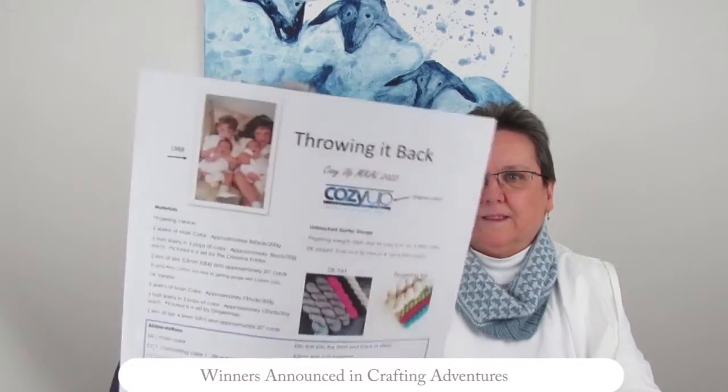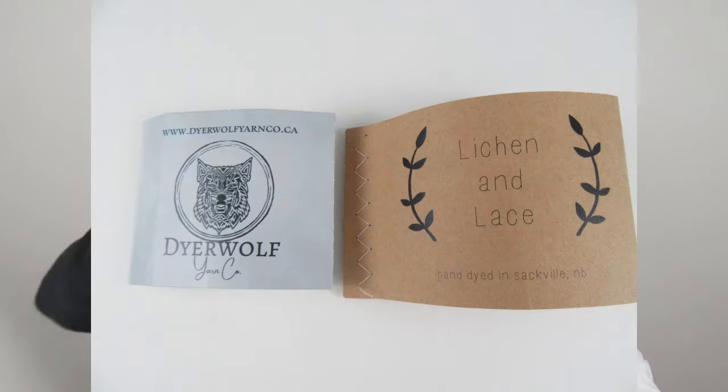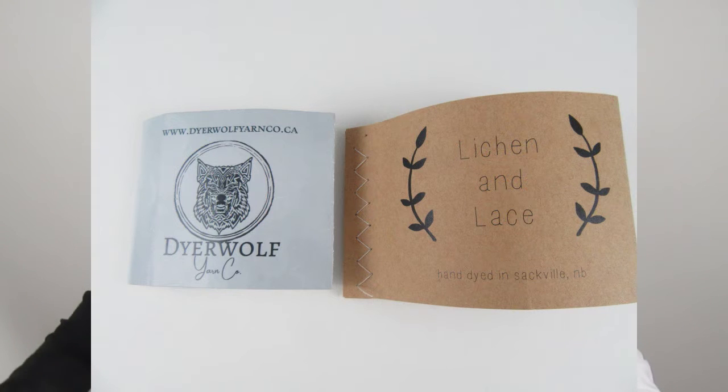So that's that. Now, my last work in progress is, in fact, a work in progress. So I am doing the Throwing It Back, and it is a mystery knit along by the Cozy Up Sisters, by Cozy Up Knits. And I'm using yarn from Dire Wolf. So those are the colors. And the main color is Silver Fox by Lichen and Lace.